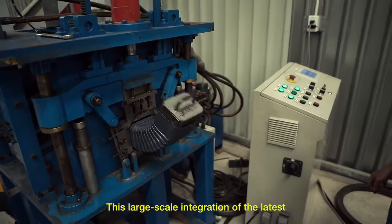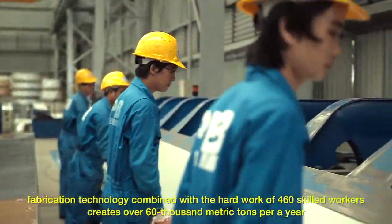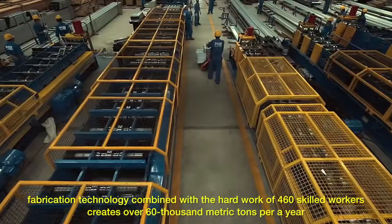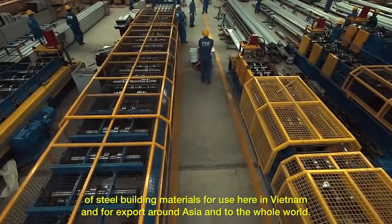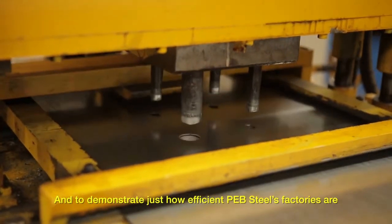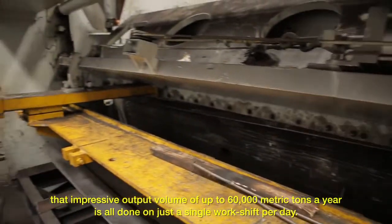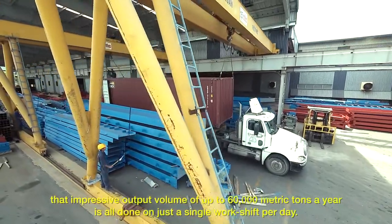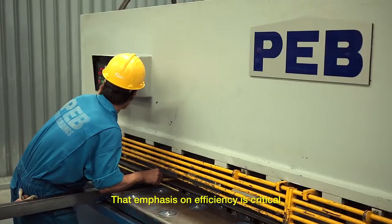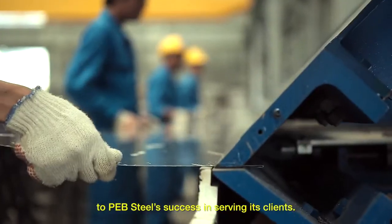This large-scale integration of the latest fabrication technology, combined with the hard work of 460 skilled workers, creates over 60,000 metric tons of steel building materials for use here in Vietnam and for export around Asia and to the whole world. And to demonstrate just how efficient PEB Steel's factories are, that impressive output volume of up to 60,000 metric tons a year is all done on just a single work shift per day. That emphasis on efficiency is critical to PEB Steel's success in serving its clients.